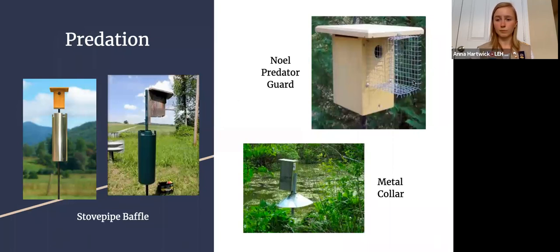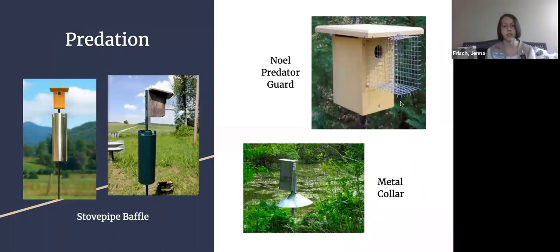Next, we are going to talk about predation. Predation is natural, but it is unnatural when we make it easy for predators to get the birds. So here are a few predator guards to help prevent birds from being an easy meal. We have the stovepipe baffle, which is a long cylinder. This guard is one of the most effective ones. We have the Noel predator guard, which is like a mesh box. We have a metal collar, which is basically a circular structure. Predator guards aren't 100% predator proof, but they will definitely help.